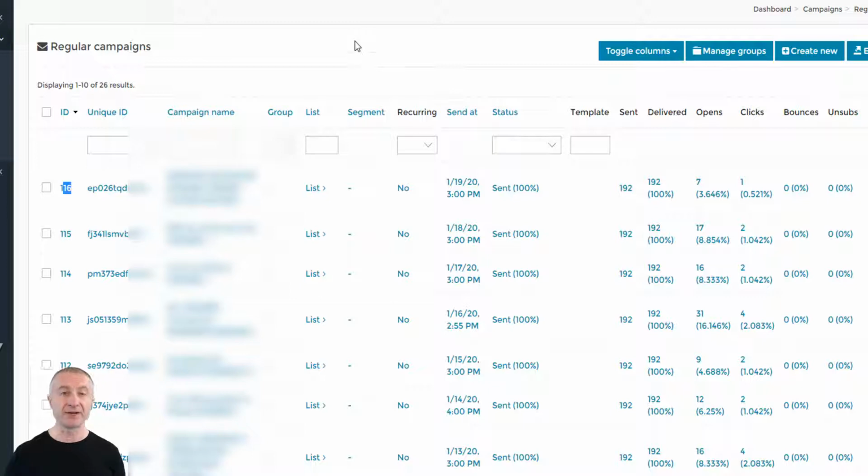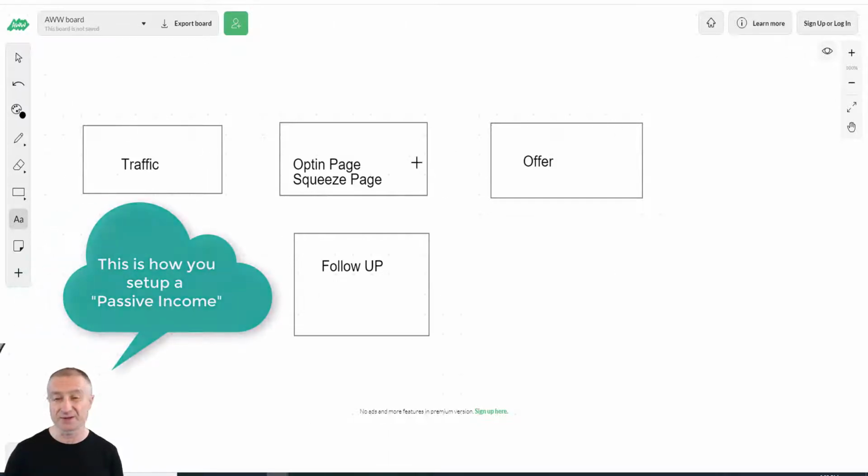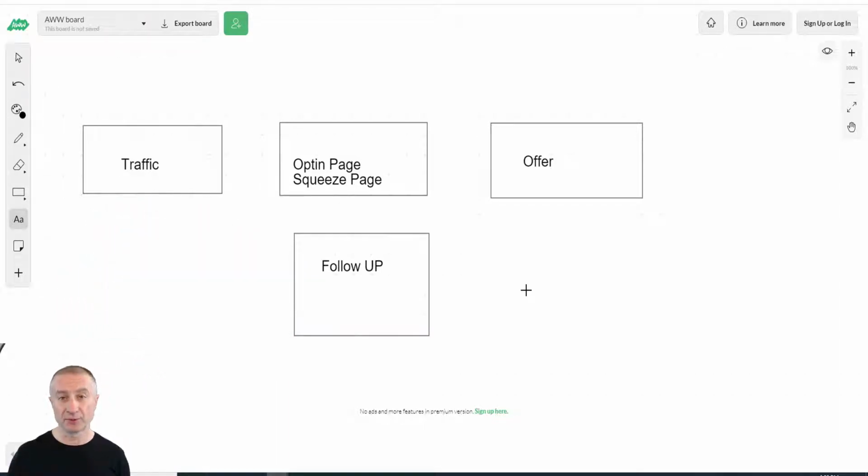So if we get started here from the beginning, let's see here. We need these 4 things here. We need traffic, we need an opt-in, a squeeze page. I'm going to show you everything here. Bear with me. We need an offer, of course, and we need the follow-up sequence. So this is the whole process. It is a 3 simple step formula actually. It works. We don't need to complicate things here. This has been working. It still works. It is proof right here and today here.